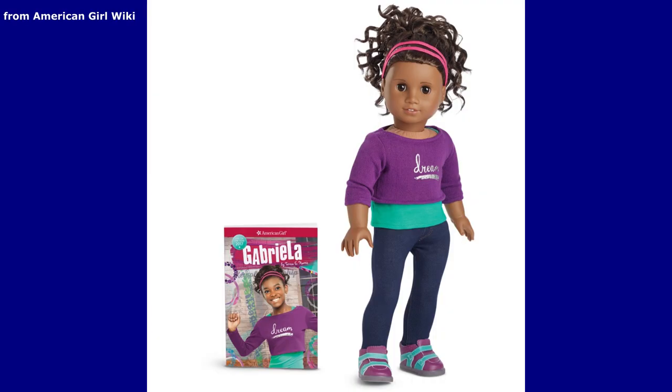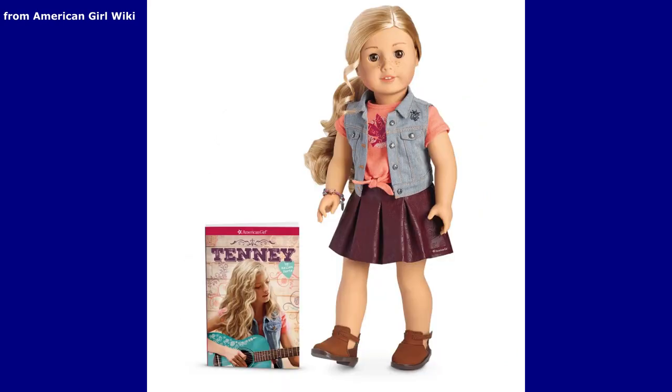Gabriella was the Girl of the Year in 2017, and the long-awaited first Black Girl of the Year. American Girl was put under a lot of scrutiny, as Gabriella was most likely not intended to be the Girl of the Year, and was also a recycled Truly Me doll. Jenny Grant, a doll from the short-lived Contemporary line that was released the same year, has been all but confirmed to be the intended 2017 Girl of the Year.